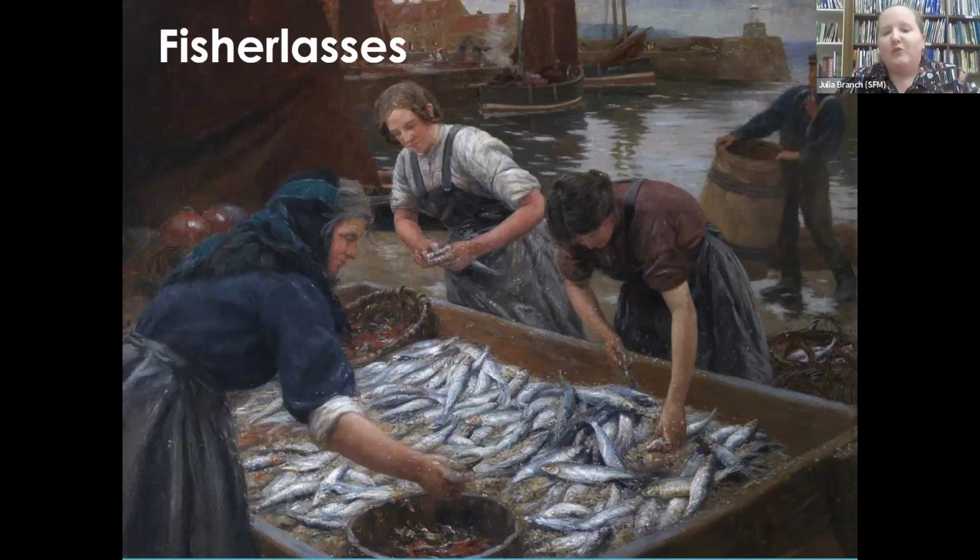So, rumour has it that these fisherlasses could gut a fish a second. So, they could gut 60 fish a minute. I personally don't think that's possible, but it's a nice idea. I think your hands would get so greasy and oily because herring is a really oily fish.